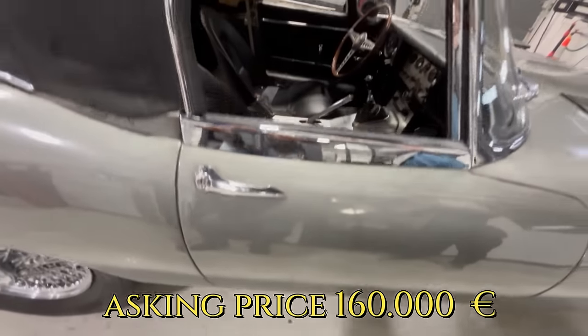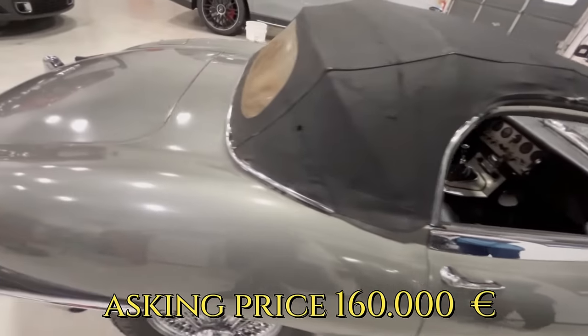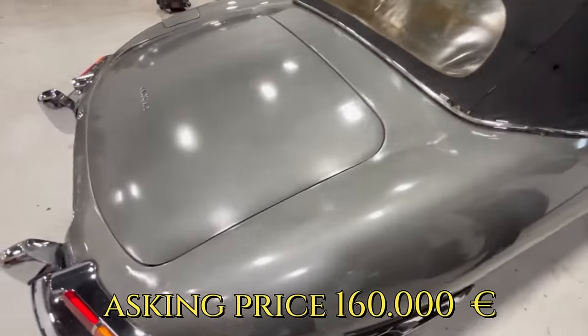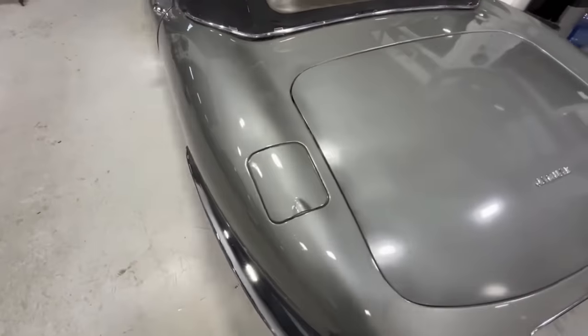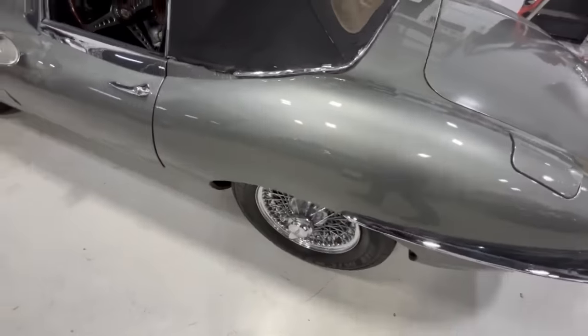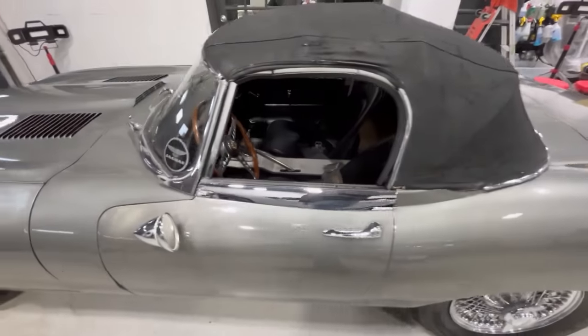The asking price is 160,000 euro. Not sure if I said, the location is Pennsylvania in the US. Contact me, I will forward your details to the owner. You will get in touch and then you sort everything out.